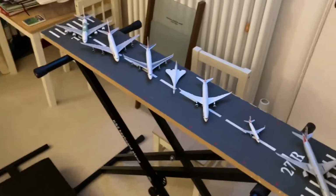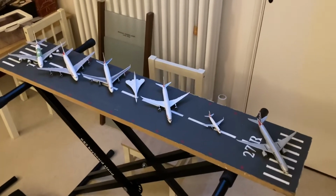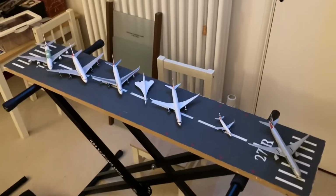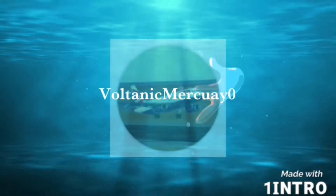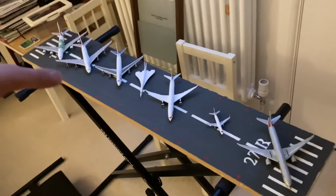I am going to be doing a monthly update of my model collection from now on. So let's do it. I'm basically going to start from this end up to the big one.